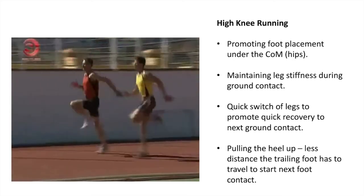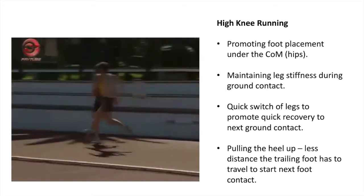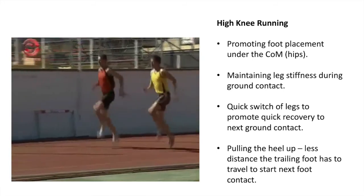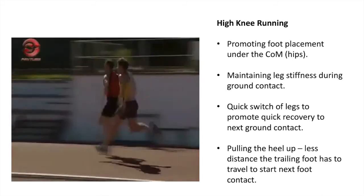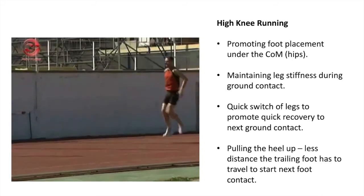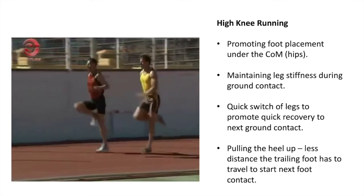It's also promoting a quick switch of the legs to promote that quick recovery to the next ground contact. So you can see they're pulling the heels up, using those hamstrings to pull the heels up to allow them to get that quick recovery for the next ground contact.